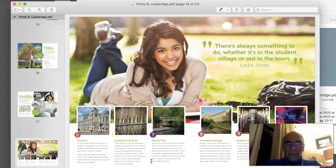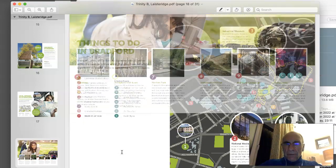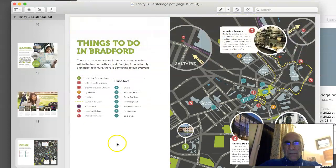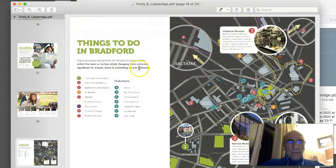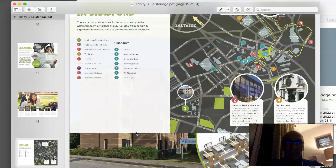So here's a testimonial from Laura Jones, and some of the cultural aspects of Bradford: theatre, sculpture trail and art, Horton Park, unrivaled heritage, Bradford Cathedral, bars and clubs, and a plan of things to do in Bradford, all quite local to where the university campus is.